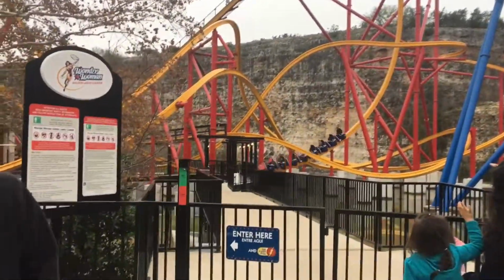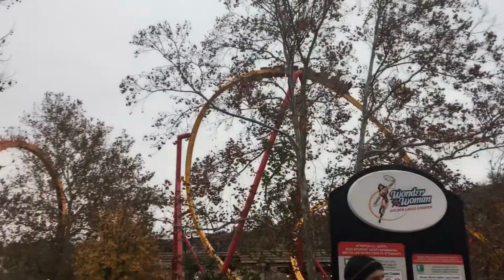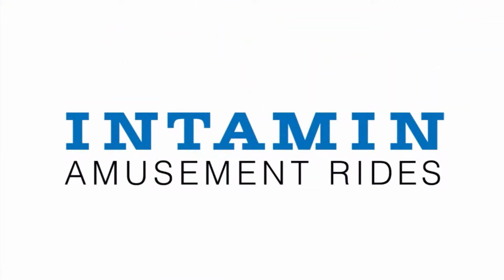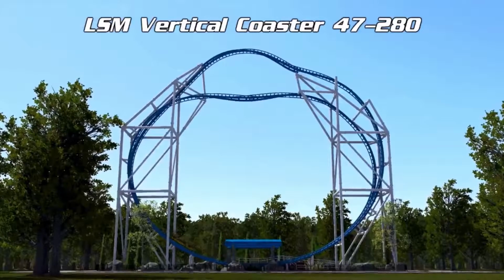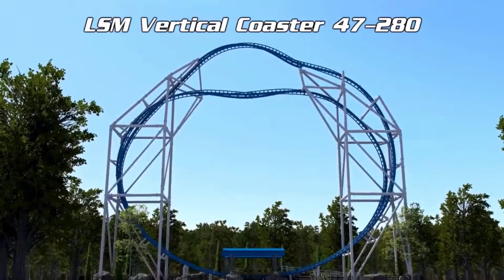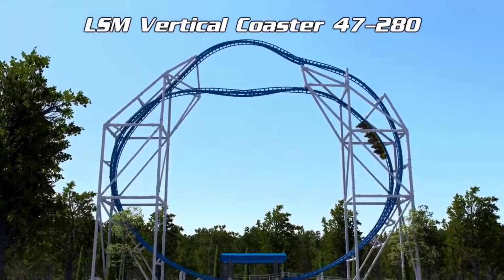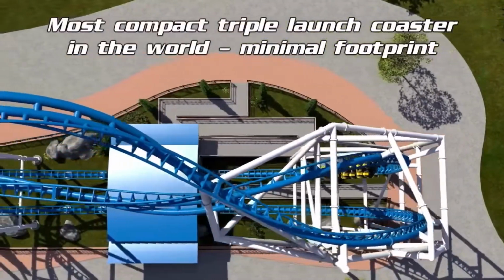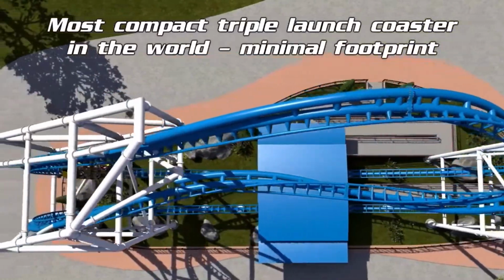They've always been about going big or going home, and with this, they definitely did not stick to that. I guess we'll see if this benefits Intamin at all, but I don't really think it will. Here's the problem. If these are just as much money, if not more than the original rides, what's the point of buying these if they haven't been proven to work or bring in any crowds? I think the best concepts are the first two for sure.